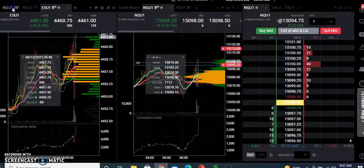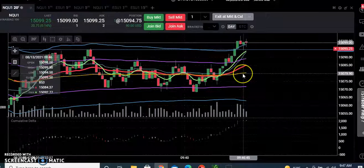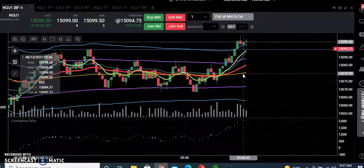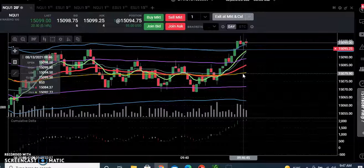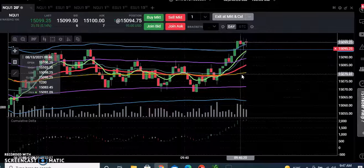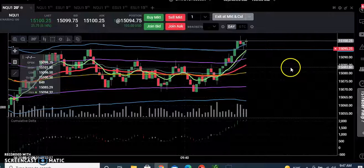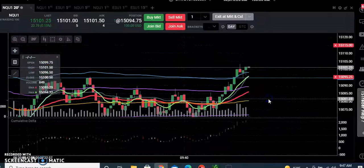Let's go over here to a range chart. See what they're doing here. Yeah, so under 94.5, it came down and hit the entry level. So if it can't hold or can't continue up, I'm not going to lose anything. But it looks like it wants to go on up.